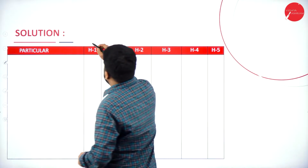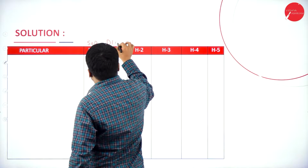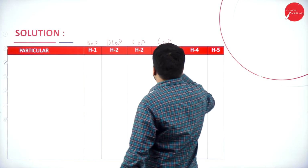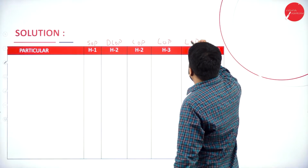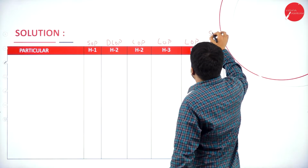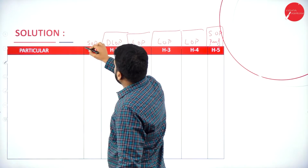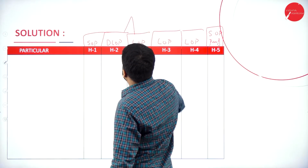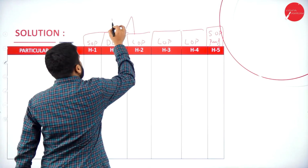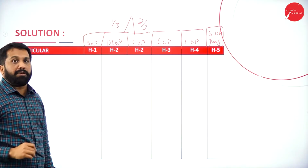Now, the properties are self-occupied property, deemed to be let out property, let out property, let out property, and profession. Profession is nothing but self-occupied property. So these two houses are same actually. These two are same. Clear? Now, second house only, so this will be 1/3 and this will be 2/3.